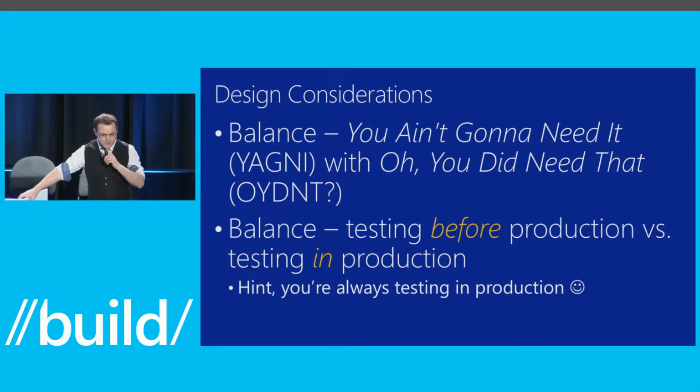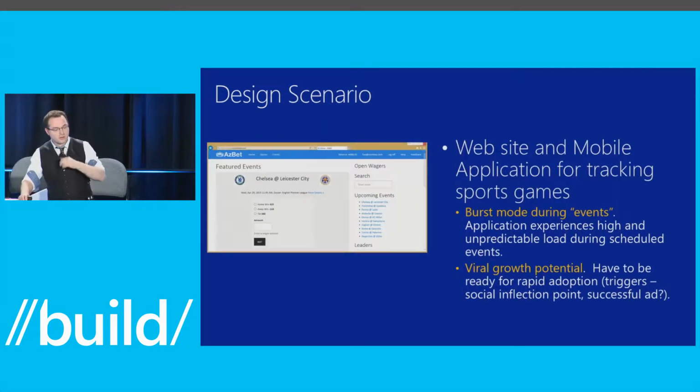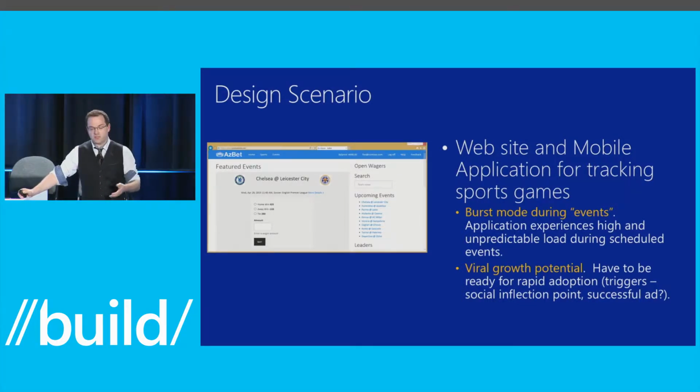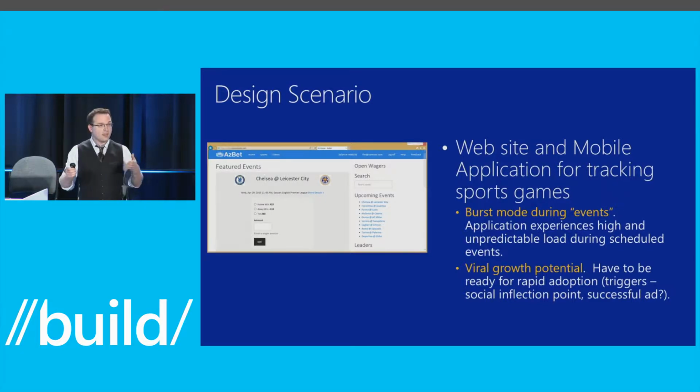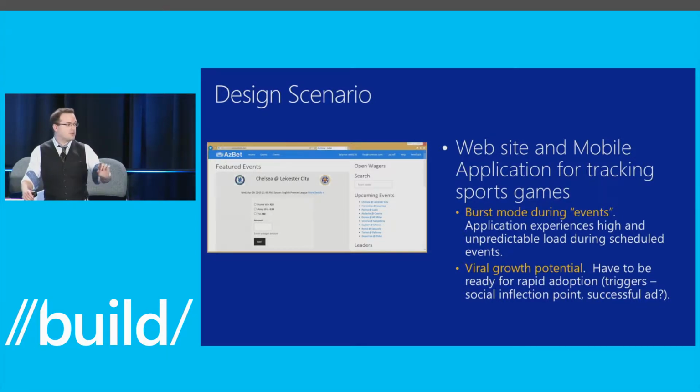OK. So let's talk about a scenario. This is kind of mashed up. It's an amalgam of like 3 or 4 different customer scenarios. So let's think about building a website with an accompanying mobile application for tracking sports events. This is actually from an internal test service we use just for understanding various service behavior, flow, best practices, and whatnot. We're going to have 2 key characteristics. We're going to have burst mode, meaning that on certain times of the day or certain daily events, there's going to be a game on. During that game, everybody's going to show up, and then everyone's going to leave. So we have these, in this case, predictable, calendar-driven spikes.